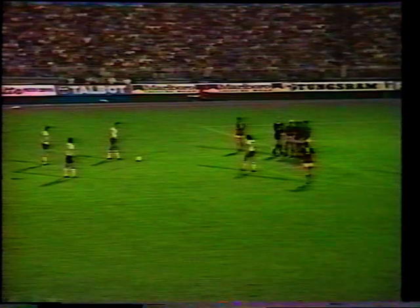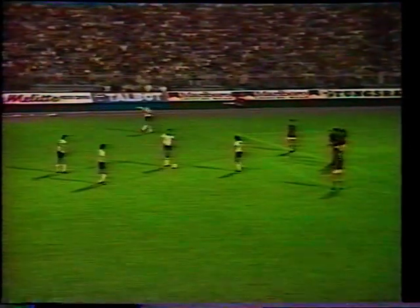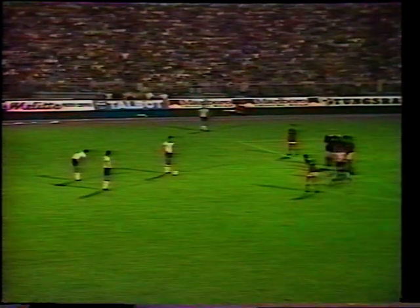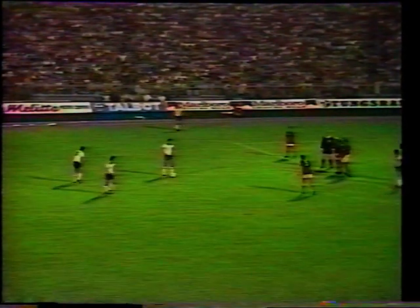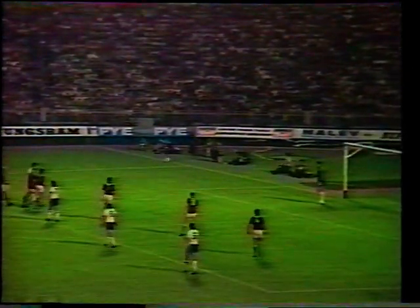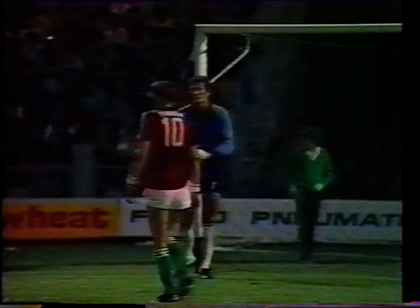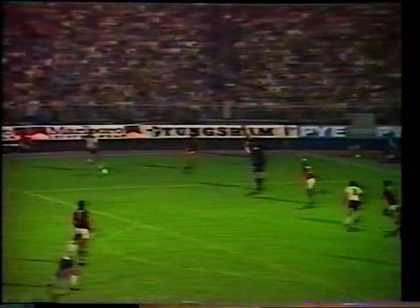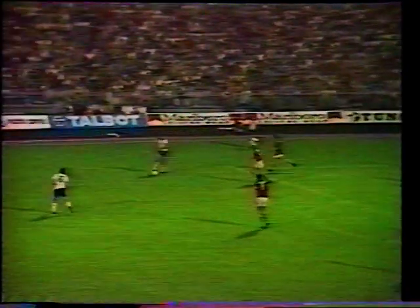Well, Brooking's behind this one. Robson too. Keegan's looking in there for something. Brooking with a little touch. Cannoned off the wall, and that's going to be a corner. Started to hear a few England fans chanting now. Brooking again. Well, he's on a hat-trick.